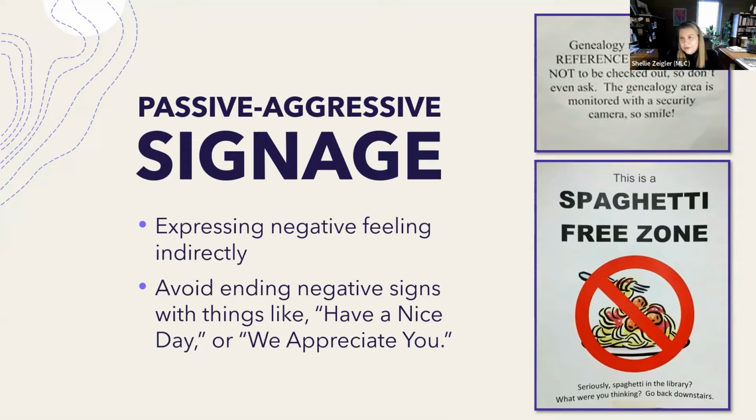So for example, I have this one sign up here that says, genealogy materials are reference only and are not to be checked out. So don't even ask. And the genealogy area is monitored with a security camera. So smile. While some people think that's being funny and cute, it's passive aggressive.